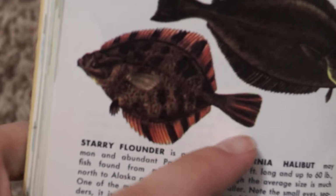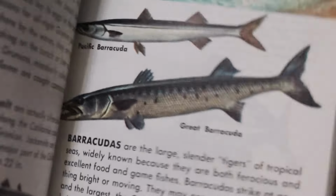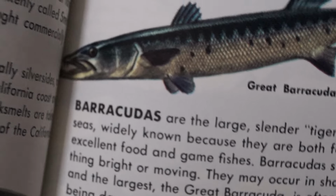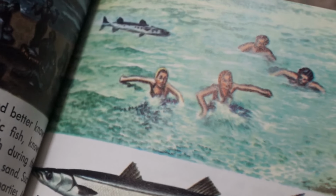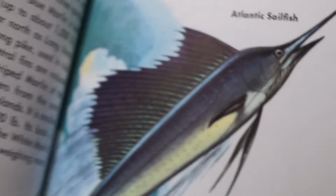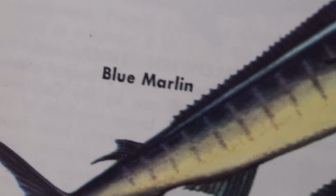What else can we look at? Flatfish. This one's kind of cool looking. I like the color on that one. Barracuda. Barracudas. Tigers. Seas. Oh. These people are freaking out. Let's see. What else? Ooh, there we go. Sailfish. Marlins. Striped marlin. And the white marlin.